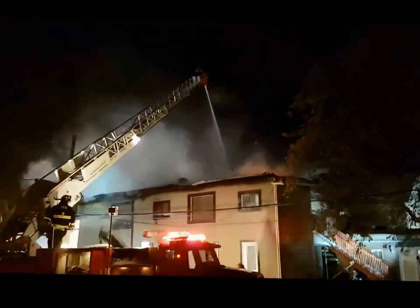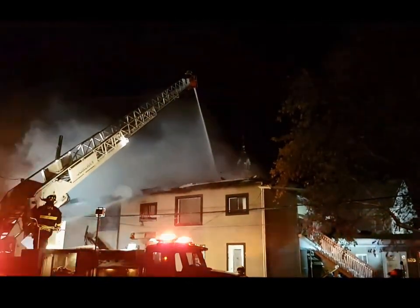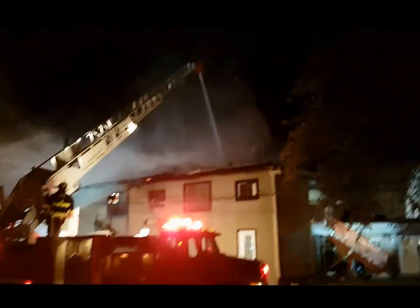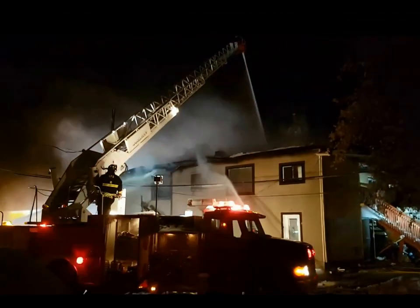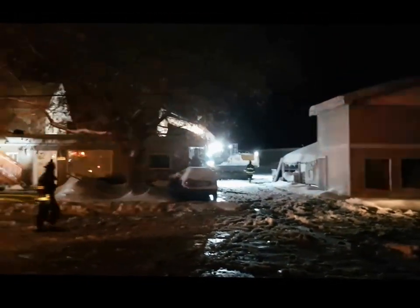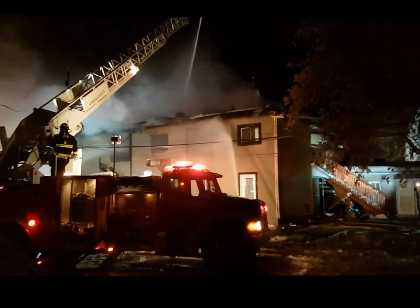673, 671. Oh yeah, there's a guy up there on the ladder, Ellie. This guy's up top trying to pinpoint the fire. We got the excavator on standby. Volunteer firefighters at Casselman working hard in the cold and wet.